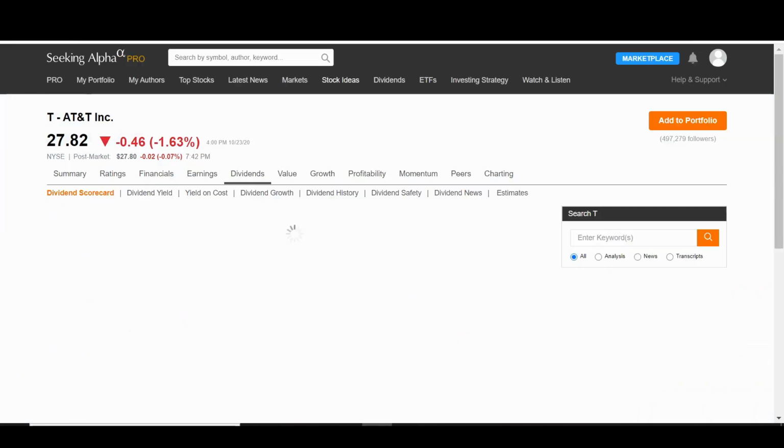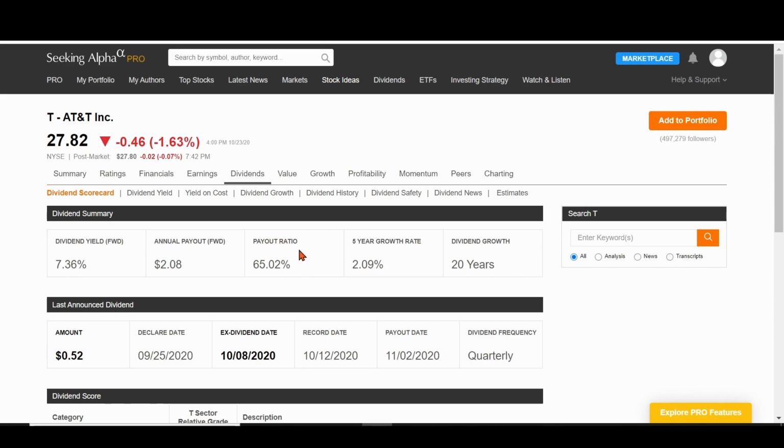So when you're looking at dividend stocks, there's something you want to look at. It's called the payout ratio. So the payout ratio is basically the dividend payment amount divided by your net income. In my opinion, it's probably not the best way to actually look at it.